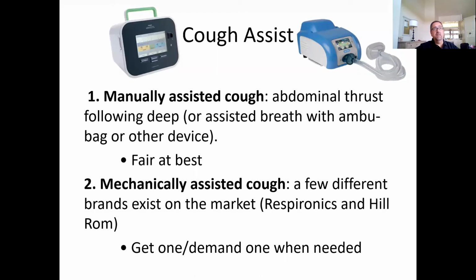It makes some kids and adults anxious. Sometimes I'll just use the part of the breathing in, and I'll have the parents take the mask off and let them cough on their own. There's also ways to do this manually. Some people like to do abdominal thrusts. Some people like to use an ambu bag where you help them take a big deep breath with a bag and a mask, and then just have them cough on their own.